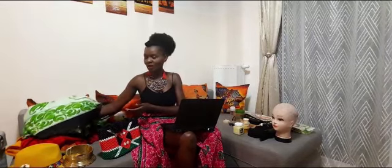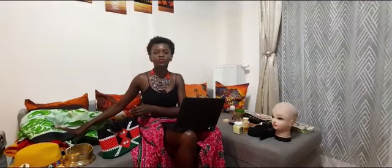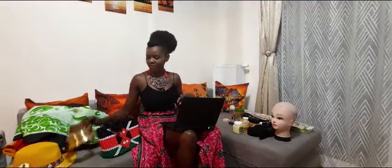So this is all about must-haves of diaspora when it comes to clothing. If you're from the West, you can carry your kente. If you're from the Central, you can carry Central of Africa, you can carry your kitenge. So we have all these different African outfits that we can carry. And I also got some fantastic jewelry.